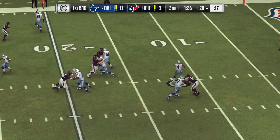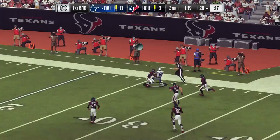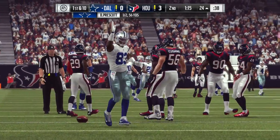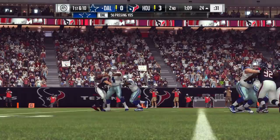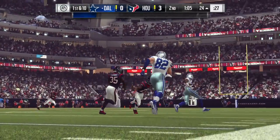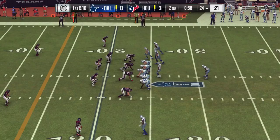Now Prescott. He finds his target, Terrance Williams, and all the way down to the 24-yard line. A big play there on the catch and run. 56 yards. Coaches really don't care from what position they get this, but run after the catch ability is often the difference between winning and losing and changing field position.